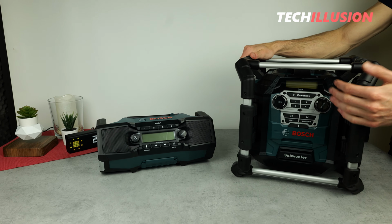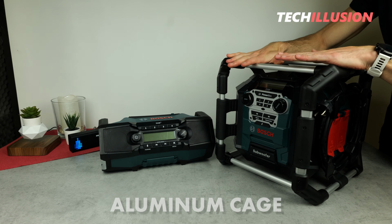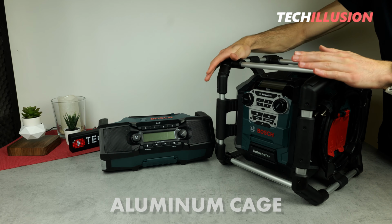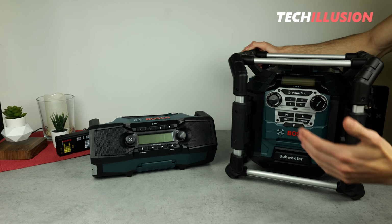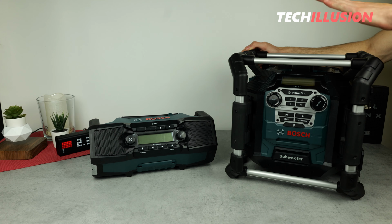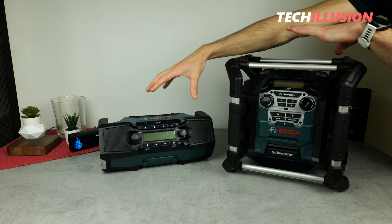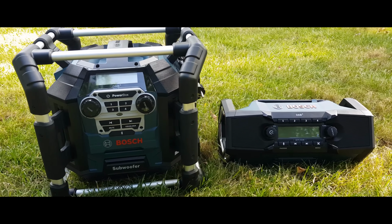So it's securely cushioned from all sides, and this feature is also present on the larger device. As you can see here, there's a thick cage made of aluminum struts and plastic feet all around. In this regard, both devices are exceptionally well designed for tough and rugged use on construction sites or at home due to their sturdy construction. Moreover, both devices can be stored and transported more or less easily.